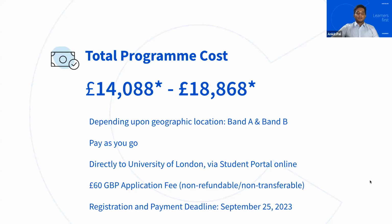As you can see, the indicative total for this program is £14,088 to £18,868, depending upon your geographical location, whether you're in Band A or Band B countries. Please note, the tuition is based on where you're living currently and not based on your nationality. These totals include the application fee and the average annual fee increases, and assume that a student completes the qualification within the minimum time without resets or APL.